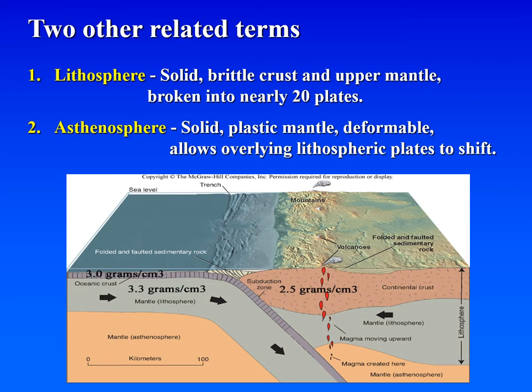If you were able to transport yourself into the asthenosphere, which is the mantle, and whacked it with a big old hammer, it would dent. It would flow. It would deform. It wouldn't break brittly. So these two terms are not really based on the composition of the rock. They're based on the behavior of the rock. How does the rock respond when you stress it? Lithosphere, when you stress it enough, the rock will shatter and break. When you stress the asthenosphere, it moves or flows or dents or deforms.